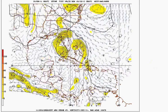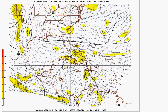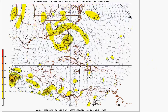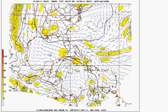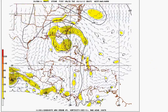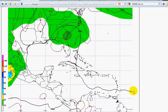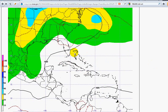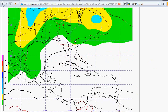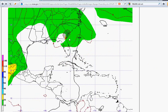It's also developing this area over the Bahamas, which is also another area that we're watching. NAM right now is the only one that wants to develop this area and bring it through Florida. But many models are indicating that something will develop over here in the North Bahamas. And what we're going to do now is take a look at those. Here's another one. That one's going to develop something right here over the North Bahamas, you can see here, and then pull it off to the northwest, actually, for landfall near Jacksonville somewhere, it looks like.